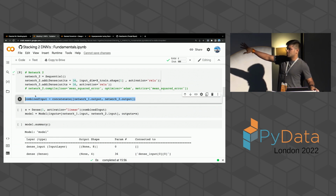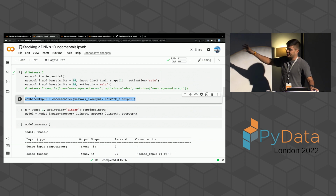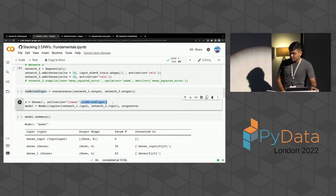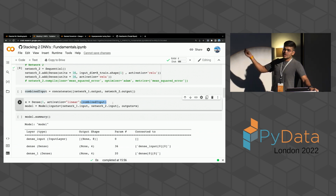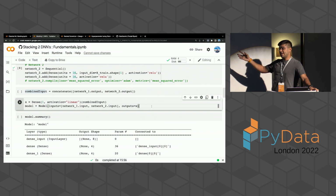Combined input is equal to the concatenation layer from TensorFlow. This is where the real game is happening. Network 1.output and network 2.output, so the list has 2 elements. 2 models are getting stacked. The combined input layer, which is the concatenated layer, gets passed on via the TensorFlow functional API to the next dense layer, which has 1 node, activation linear. And this is where we have combined the 2 networks with a final dense layer, which is going to give us the output. And finally, we are also going to be using the Model module, where the inputs will be network 1.input, network 2.input, and the outputs will be X.